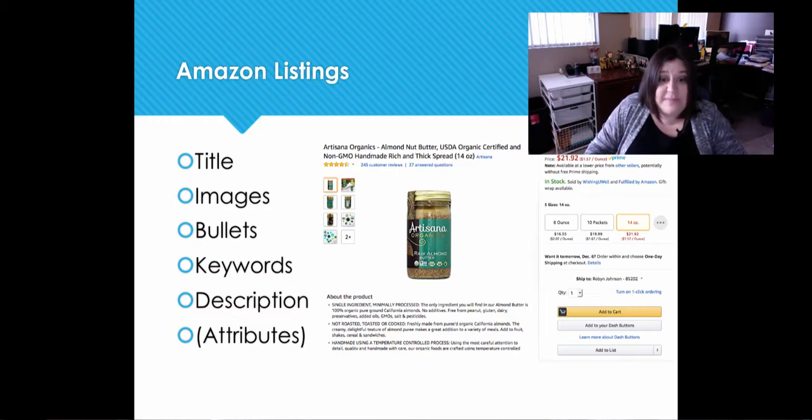And you can see one of the best things that they did here is with these bullets, instead of just saying, 14-ounce jar of peanut butter, they talk specifically about their product and about what it does, and that gives them more keywords, and it's a better selling point for people who are coming, and if they're in doubt of whether or not this is the right almond butter for them, this is going to be able to help answer their questions that they are worried about. Is this roasted? Is it cooked?